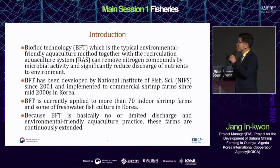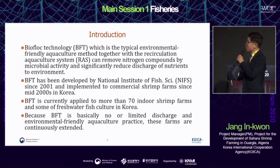Biofloc technology, which is a typical environmentally friendly aquaculture method, together with RAS, can remove nitrogen compounds by microbial activities and significantly reduce discharge of nutrients to the environment. BFT has been developed by the National Institute of Fisheries Science since 2001, and then implemented in commercial shrimp farms since the mid-2000s in Korea. Biofloc technology is currently applied to more than 70 indoor shrimp farms and some freshwater fish culture. Because biofloc technology involves no or limited discharge and is an environmentally friendly aquaculture practice, these farms are continuously extended.